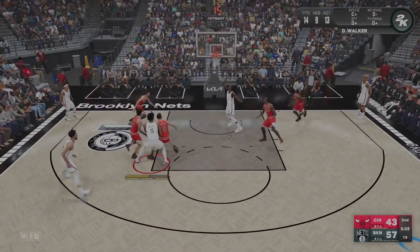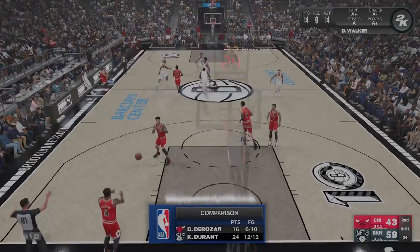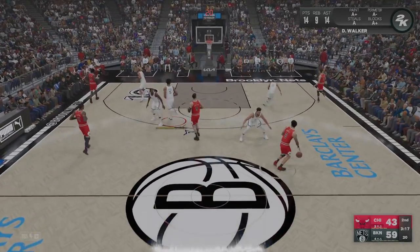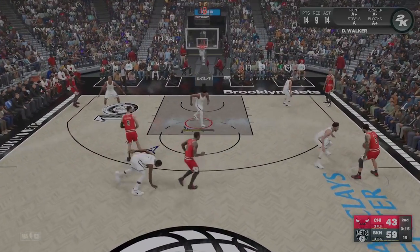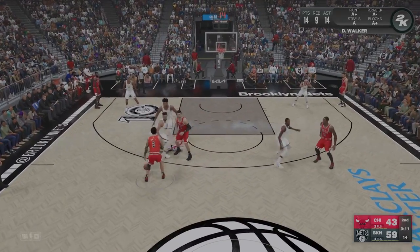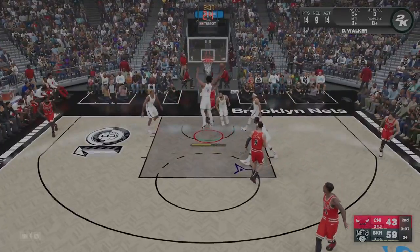Walker passes to Durant. And he takes it in for the layup off a very nice feed. Durant's got 24. And he was dominant in their last outing. And the same thing here tonight. He is in a terrific groove right now. Here's the thing. He's a guy who will go on hot streaks for you over a number of games.